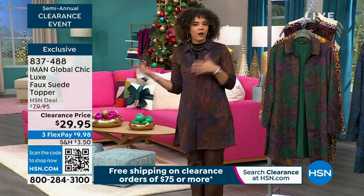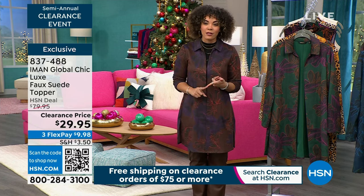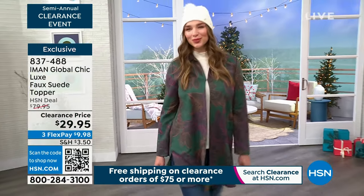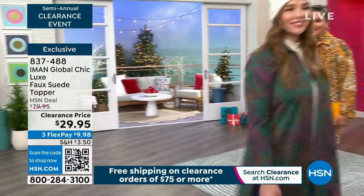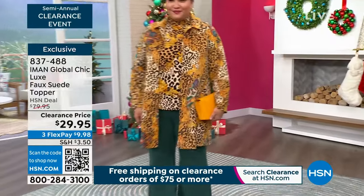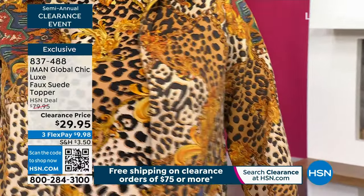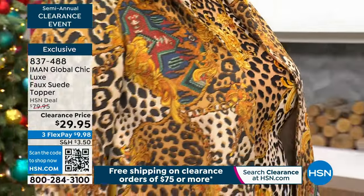So if you're drinking your coffee, hang out with us, find the color that you love, the size that you need. You're getting such quality. Remember, you have until the end of January. So if you need to switch out a size once you get it home, or if you want to switch out a color, we are able to do that for you and cover the shipping and handling charges for you.